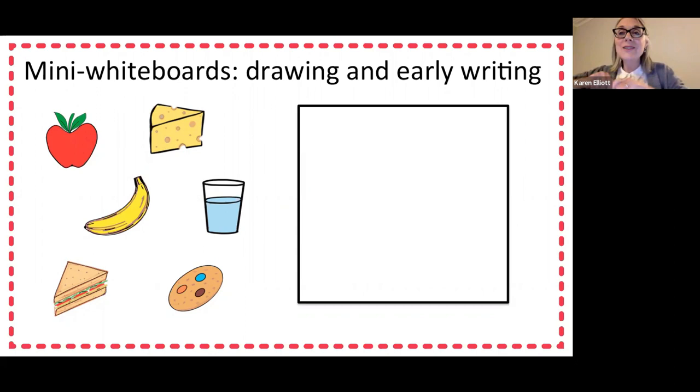And also you can use them, of course, for maths activities and everything like that. And just to have a whole set of little mini whiteboards in the classroom. I'm sure many of you use them. So, but it is one of my favorite activities.